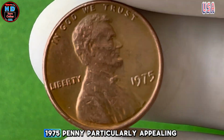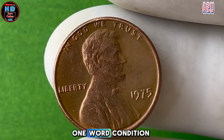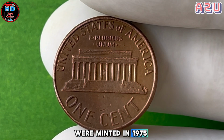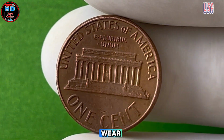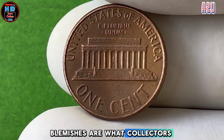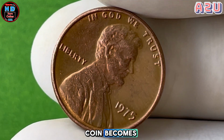What makes the 1975 penny particularly appealing to collectors? One word: condition. While millions of pennies were minted in 1975, finding one in mint condition is much more rare. Coins that have been well preserved with minimal wear and tear, sharp details, and no scratches or blemishes are what collectors are after. The better the condition, the more valuable the coin becomes.